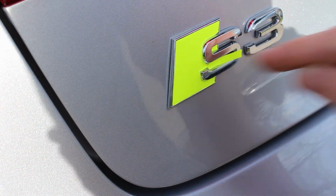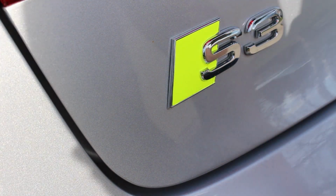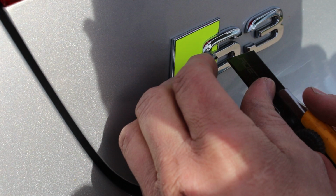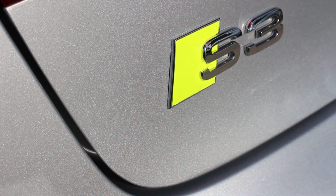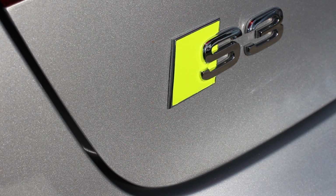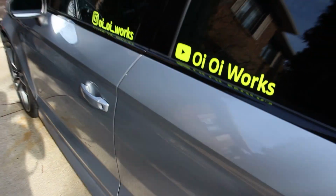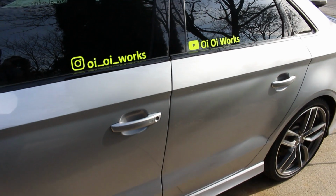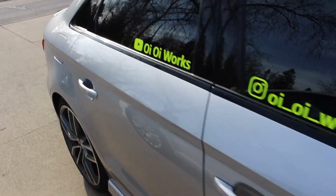Do you like this? Oh my, what a flipping mess. What a mess. Okay, children. That'll have to do. It looks alright. That looks flipping sweet. That's nice, it's all in the details. Sweet.